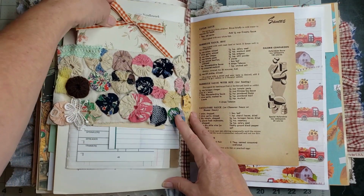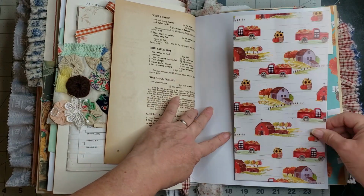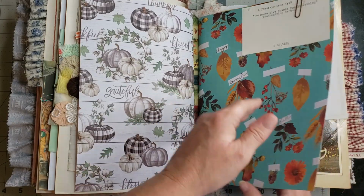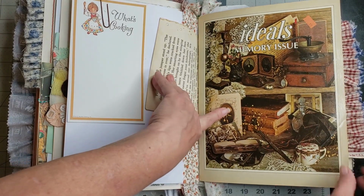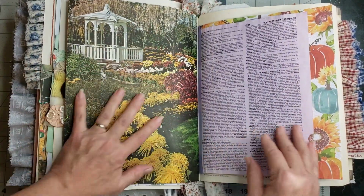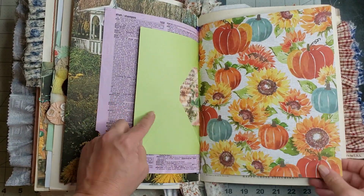Here's another one of those little booklets like is in the front pocket. There's your little sack. It folds out. I love this. Everyone give thanks for everything. This is one of those religious catalog cards or scripture catalog cards. This is the cover to one of the Ideals magazines, but I just love the image on there. And this just went perfect with the fall. Little vellum pocket there with some goodies in there.